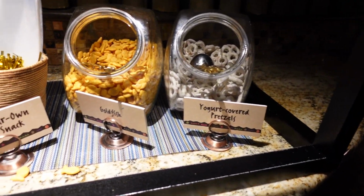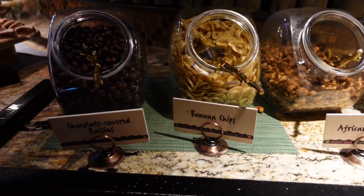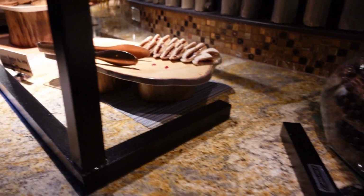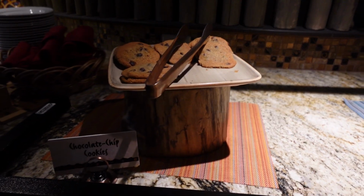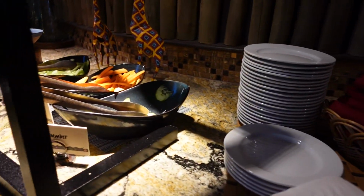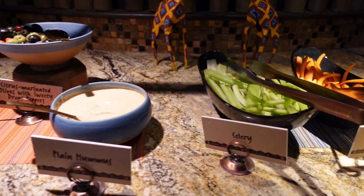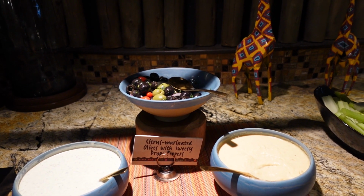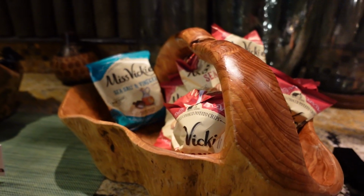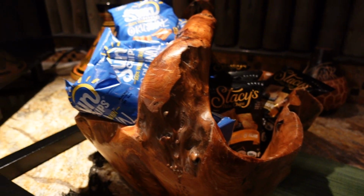They've got yogurt-covered pretzels, goldfish, African spice nuts, banana chips, chocolate-covered raisins. They have some peanut butter and jelly Uncrustables. Chocolate chip cookies. Got some crudite over here. Cucumbers, carrots, baby carrots, celery. Got plain hummus. Citrus marinated olives with sweet drop peppers. Sweetie drops peppers, I guess, do they say? Sambal ranch. Got some Miss Vickie's kettle chips, sea salt and vinegar. And then you've got some Sun Chips originals, and then Stacy's pita chips.